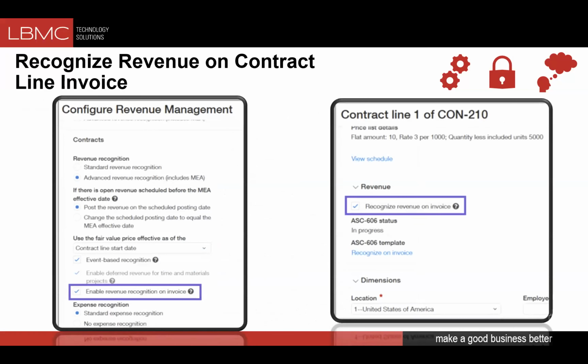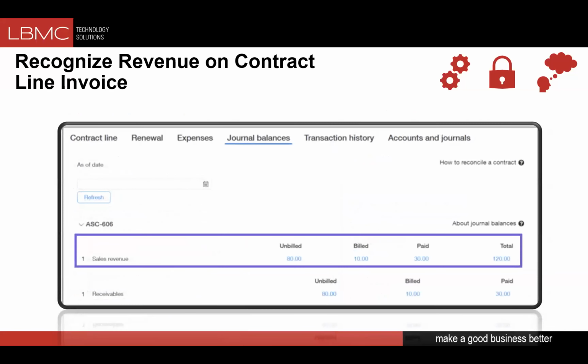And then once that is saved, it's going to create a couple of things. We're going to automatically see on our contract lines the ability to select this box for recognize revenue on invoice. And it's also going to create a revenue template that is system generated called recognize revenue on invoice. Very original title there. You cannot edit that template, so just be aware of that. But it is available for you. You do not have to create that.